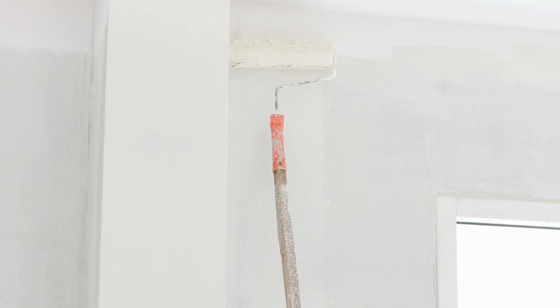Like a lot of paint that exists, Sherwin Williams advertises Duration as a paint and primer in one. And to be honest, it kind of is, but isn't.